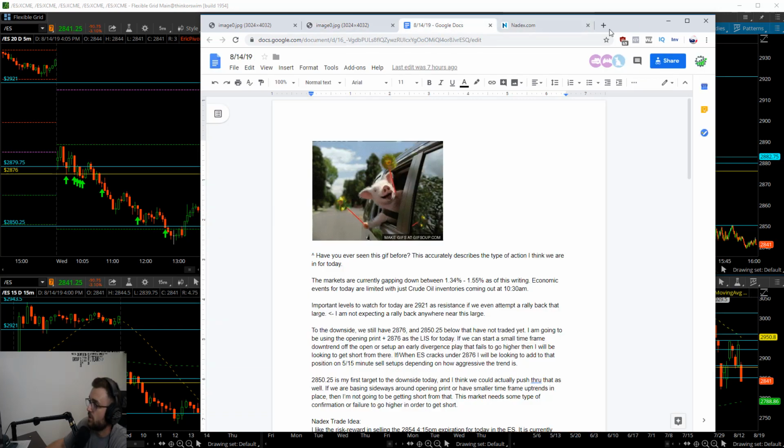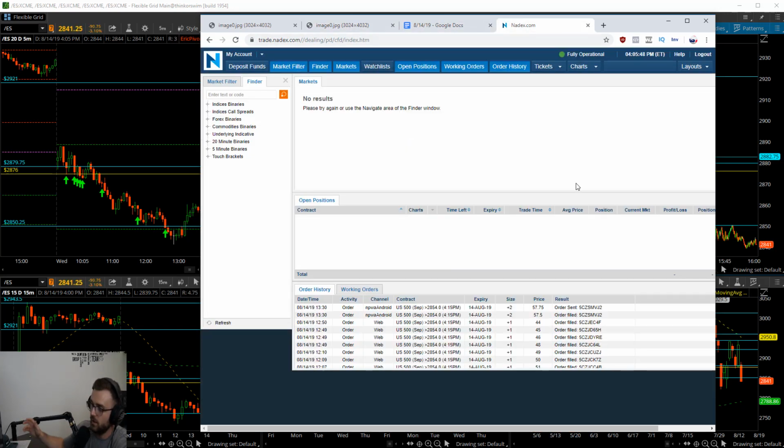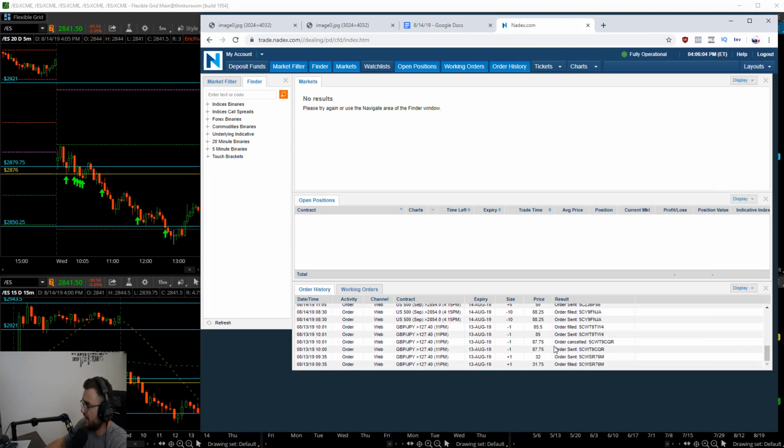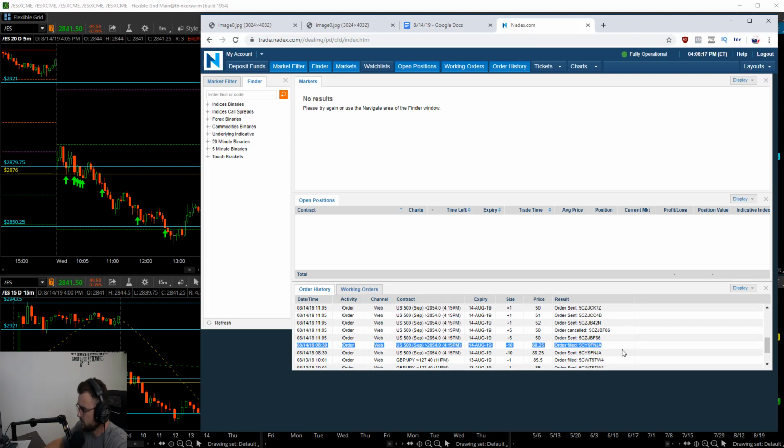And so I was there actually eating when I took off part of the Nadex position, and you can see that here from the order windows here. The Android orders were me at the restaurant there. So what we ended up doing here in Nadex today, this is the Great Britain Pound JPY trade from yesterday. We picked that up at $31.75, sold it out for $85.50 yesterday. And then today what we did was we sold 10 of these 2854s here for $88.25.